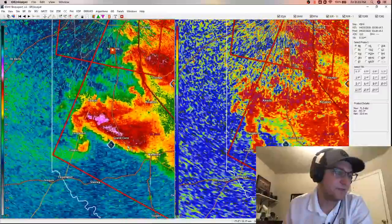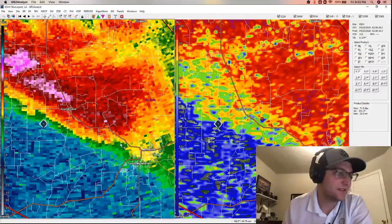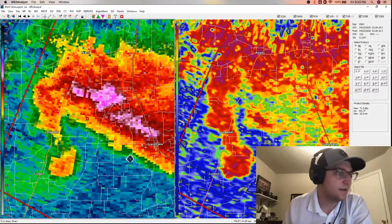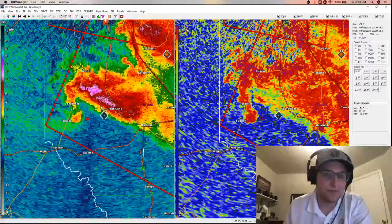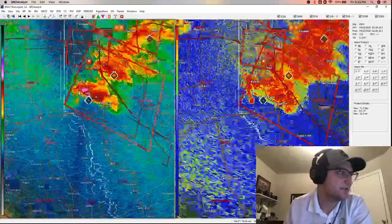Man, this storm over by Mansfield, Louisiana is really going to town. This one's probably dropping the biggest hail right now, 2-inch, maybe even some tennis ball size hail in this. I wonder what this thing's warned for.